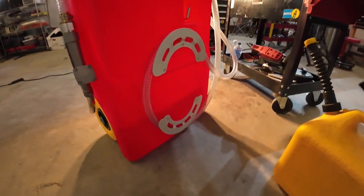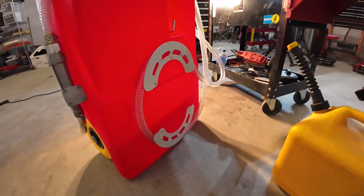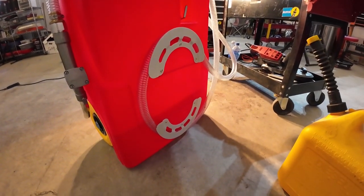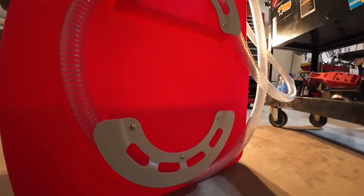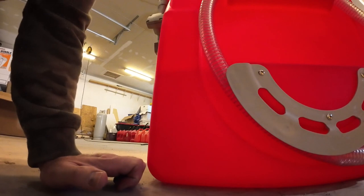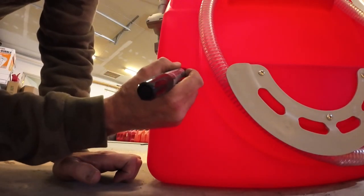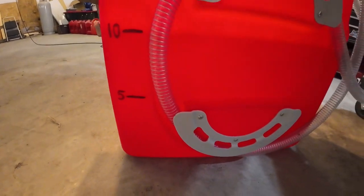Okay, so I actually put exactly 5 gallons in all my cans. I don't need to do that anymore because I'm not pre-mixing my dirt bike fuel like I used to for so many years. But I got into that habit so long ago, and that's why I do that. So we're just going to mark here what 5 gallons is. 5 gallons is right there. Okay, we'll put 5 more gallons in it and then mark that. Okay, we got the 10-gallon mark in place.